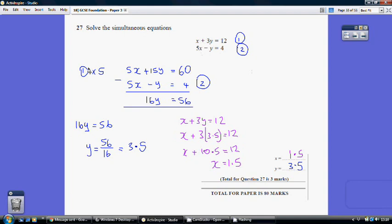So I'm taking equation 1 and multiplying each of the three terms by 5. That gives me 5x plus 15y equals 60. I'm going to compare that to equation 2, 5x minus y equals 4. Now, if I take away this equation from this equation, I eliminate my x's. 5x take away 5x is 0, and that's what I need to accomplish: I need to eliminate either x or y. 15y minus minus y is 15y add y, which is 16y. 60 minus 4 is 56. So I've got 16y equaling 56.